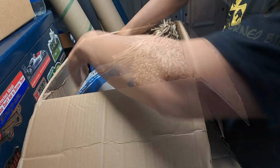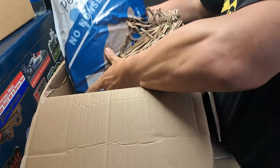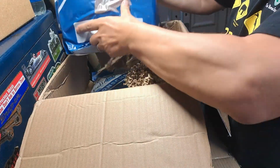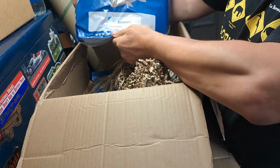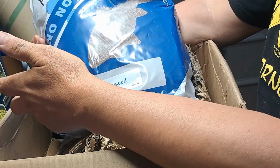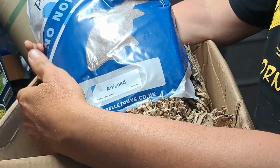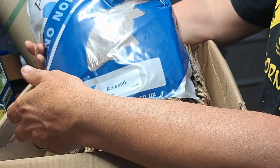Next product that I've got here is micros. And again, I've got 5 kg because I use plenty of micros. Well, this is something that not a lot of other anglers use, is aniseed. Now, we all watch these videos that the top boys keep coming on about. You can add stuff to your pellets to make your pellets stand out from everybody else's. Why should they come to your pellets over other people's pellets?